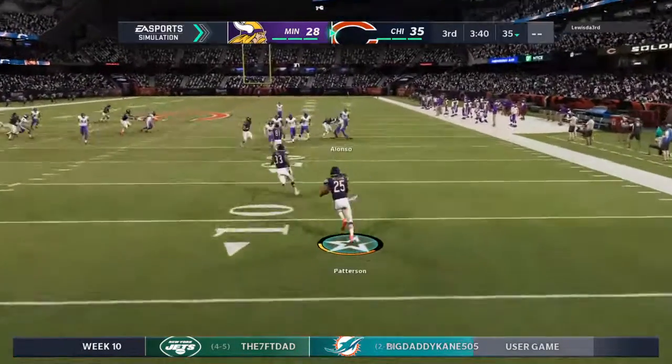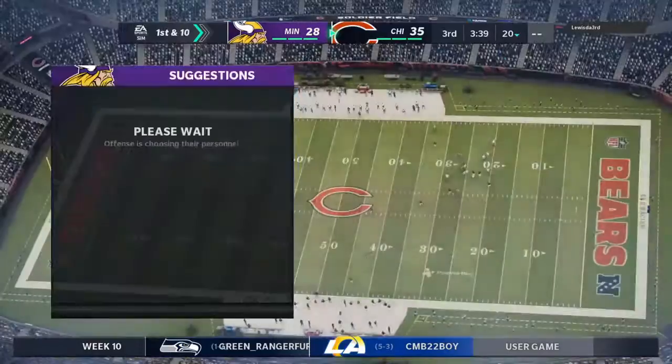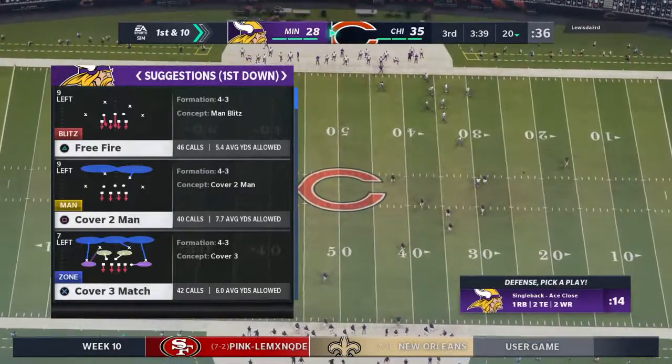And this will make it into the end zone. And the decision to come out of the end zone is going to cost him 5 yards as he's taken down right at the 20. Bears take over 1st and 10 at their own 20-yard line.